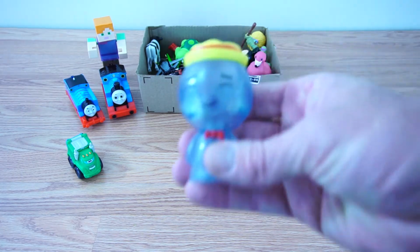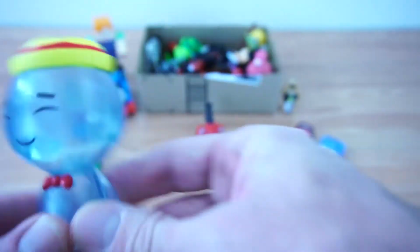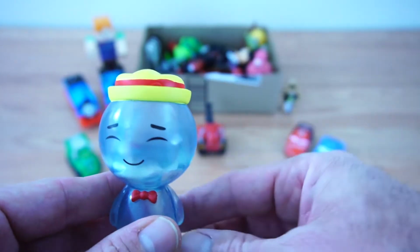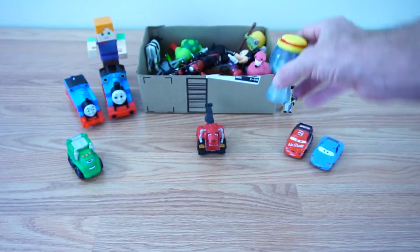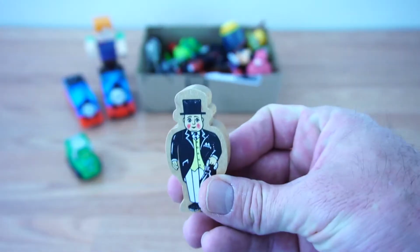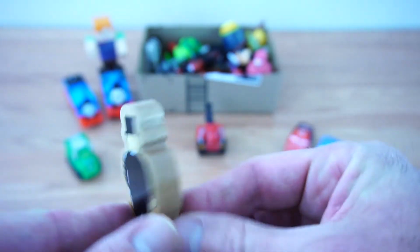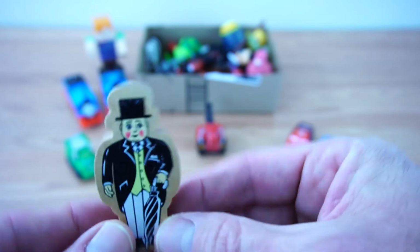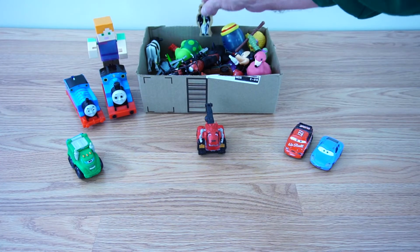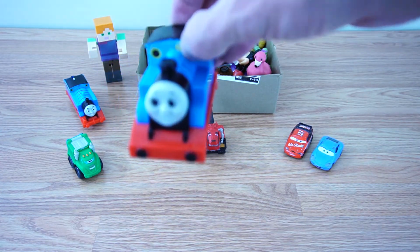Alright, who's next? Looks like we have a ghost. A ghost that wears a hat. Here he goes. Okay, who's next? Looks like Sir Topham Hatt is next. Oh yeah! There goes Topham. Okay, since we got Topham, we might as well take a look at Thomas.